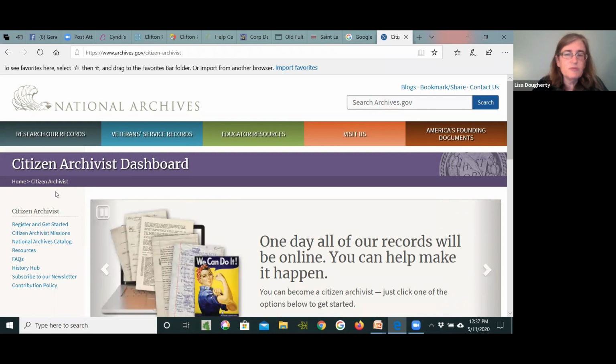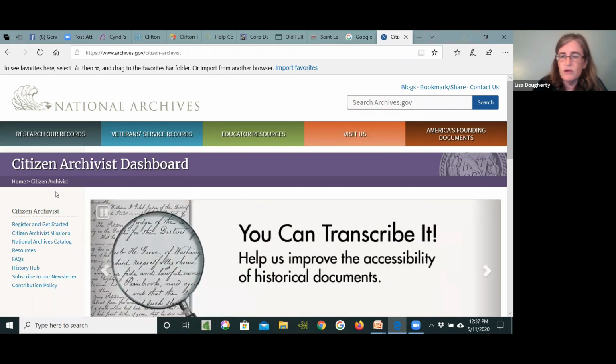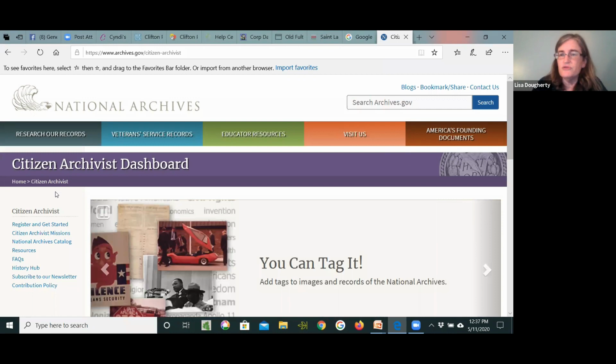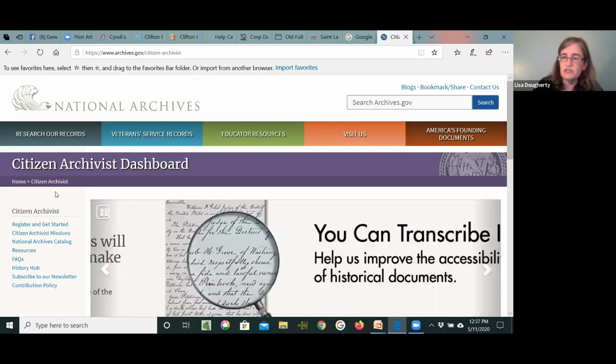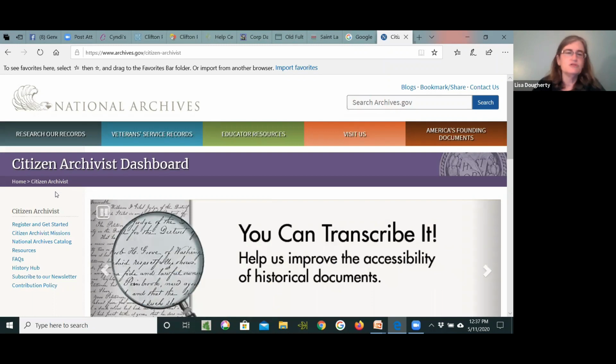There are lots of different projects to choose from. You can choose things that interest you, and you can get involved by transcribing or tagging or doing lots of things to help make this content available to the public. So this is a really great resource. It's something fun to do, and it's a way to give back to the genealogy community. So it's a really good thing to do.